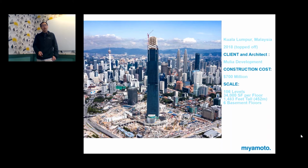This particular tower is already topped off. You can see the construction in this photo is almost done. The client is a developer named Molia Development. They are also the architect and contractor as well. The construction cost for this particular tower is around 700 million.